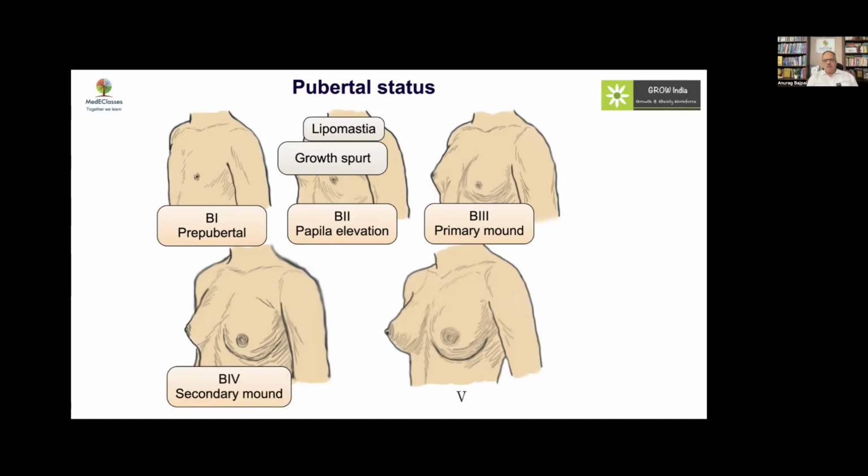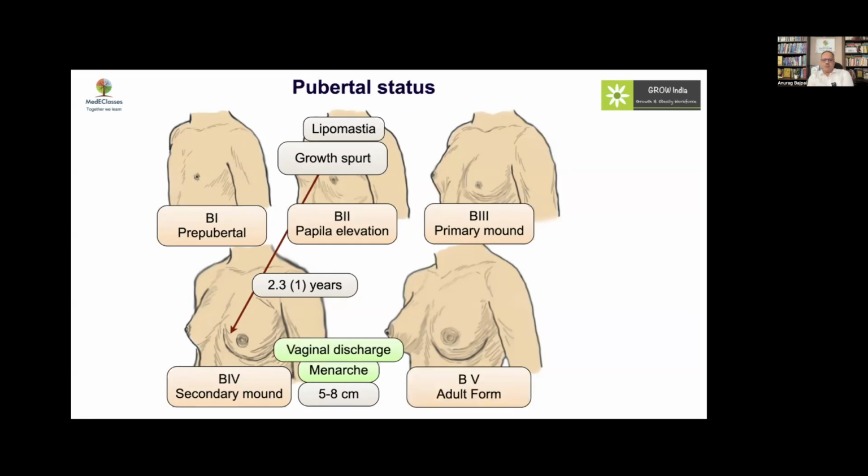Breast stage 3 and 4 mean that you're coming close to menarche. And typically, there is a 2 to 2.5 year gap between thelarche and menarche. If the gap increases beyond 3 to 4 years, that is an indicator of a stalled puberty. From a clinician's perspective, I am worried about delayed puberty, but I am doubly worried about a stalled puberty. So if I had a girl, like in case 2, who had some development to begin with, and then the development stops, that's an even bigger cause of concern.